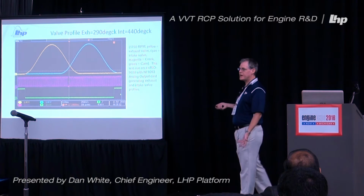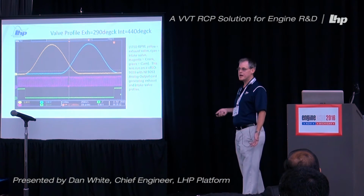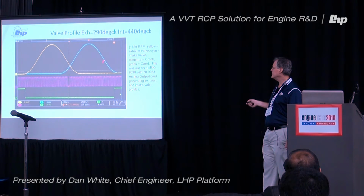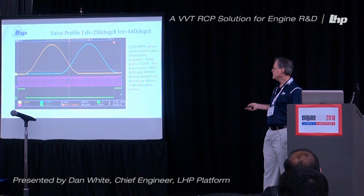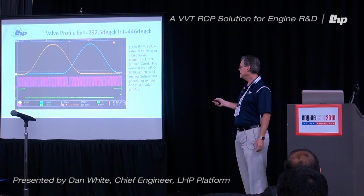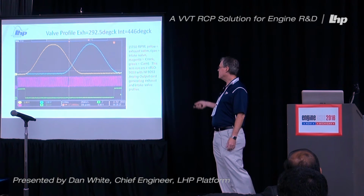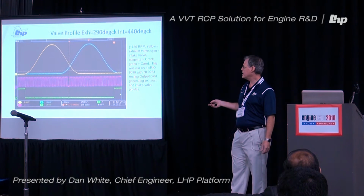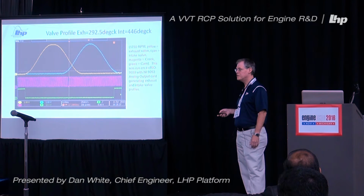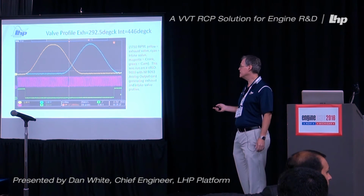Here's an actual valve profile generated from the system. This is just a scope capture of the valve profile. You've got your exhaust profile and then your intake profile. I've got another sample, where we just move the start angles a little bit, just to show you a little bit of difference in the valve profile generation. We can send down any profile we want with this system.